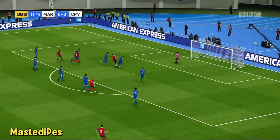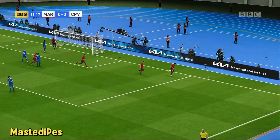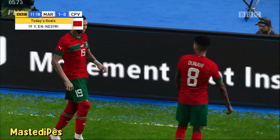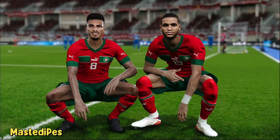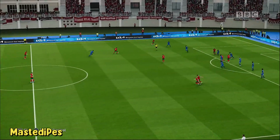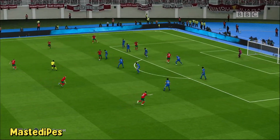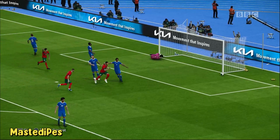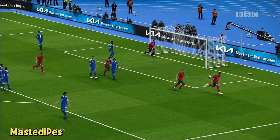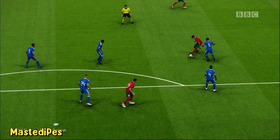It's on and the finish! There it is! And Morocco score first! Oh, high quality goal, lovely first touch, sumptuous second. The goal for Morocco. Number 19.